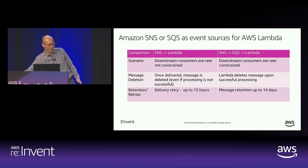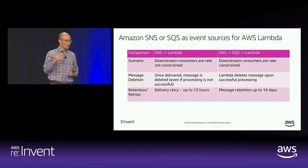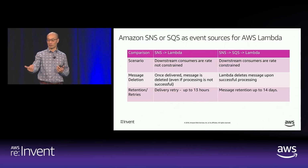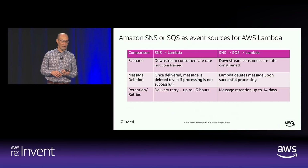The other thing you should be aware of is how messages are deleted. In the case of SNS to Lambda, once SNS delivers that message to Lambda, it deletes it. So if your Lambda function does not process it, that message is lost, because SNS effectively says, I've delivered it, it's gone. In the case of a queue in between, the Lambda function actually has to complete, and then the message is deleted. So you can be sure that the message was actually processed downstream. It's a little bit more secure that way if you're counting on every message being processed.